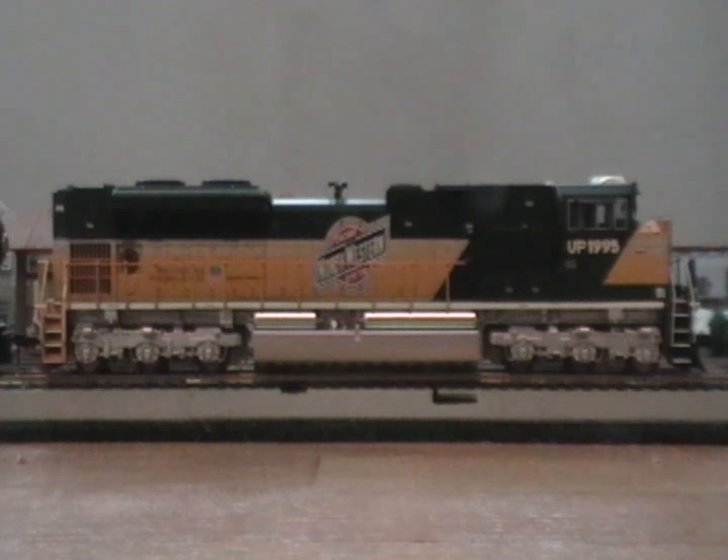Now, there are a couple of drawbacks on this model that I must mention. The bell, on the real locomotive and on the model, is an electronic bell, but the sound of the bell is actually the sound of a normal bell, which is just unrealistic. Another unrealistic thing about this locomotive is that the ditch lights flash when you sound the horn if you have the ditch lights on, but in the real world, Union Pacific diesel locomotives don't have flashing ditch lights.